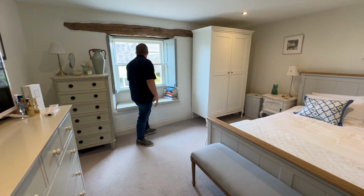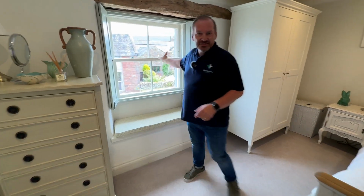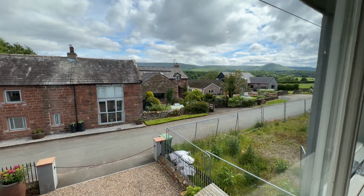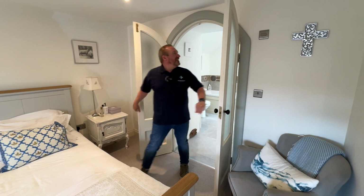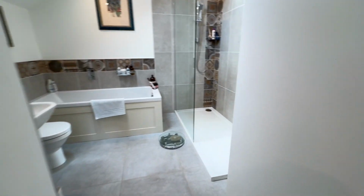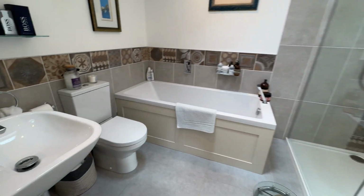There's some interest in here, but this window seat, and I'm going to get you to actually look out the window to the right, because if I was sitting on that window seat looking towards those fells, what an absolutely spectacular view. And in here, through this rather fancy arched door, which has got a bit of an ecclesiastical feel to it, is a wonderful bathroom. And check out those tiles. I mean, that is finished to the highest standard. So let's go and take a peek at the further 2 bedrooms.